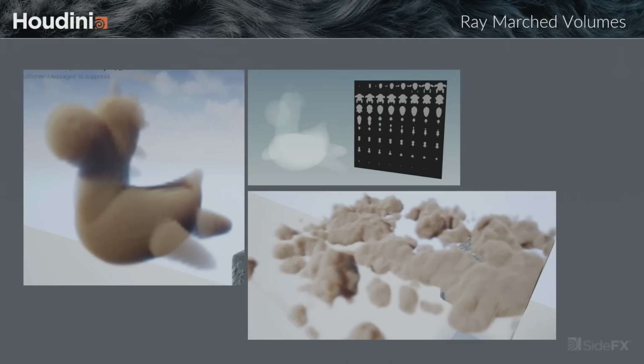So now you can take a Houdini asset and essentially write out this volume slice texture, which is like a CAT scan that can plug into Ryan's shaders. So this is awesome, and it looks great, but it's fairly expensive. So we wanted to see how else we can do it.